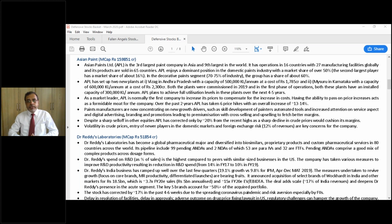The next is Dr. Reddy's. Now, the risks are basically delay in resolution of FDA issues, delay in getting approvals from the regulators, then adverse outcome of litigation and regulatory challenges. Now, these are a few of the risks that the company faces.